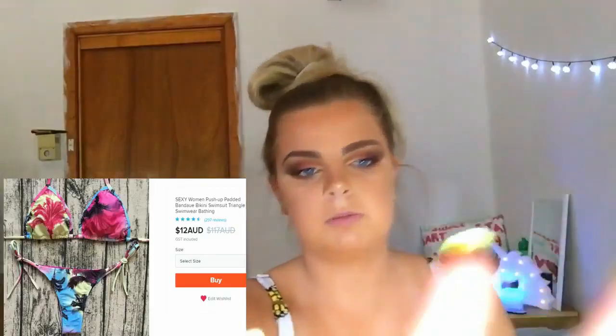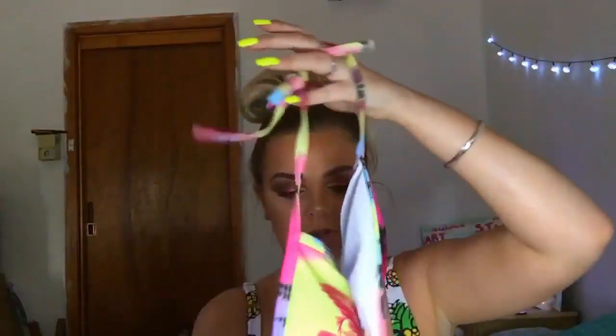One very similar to that, style-wise, is just another one like that, but with palm trees and stuff. So yeah, this one's super cute as well. All the ratings that I gave for the other one, I would do the same for this one, like confident. They're pretty much the same thing, just a different pattern. But this one's a medium, and I think this one fits me a little bit worse, so that's funny.